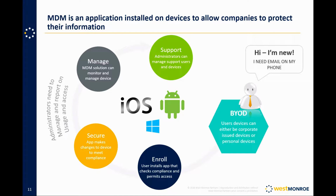And if they don't have any, now that they're enrolled in your environment, you can push security policies to make sure that those devices are pretty secure and meet what you want them to meet if they're going to have corporate data on their device.